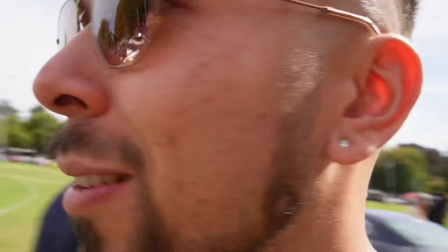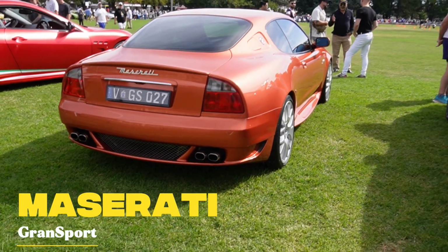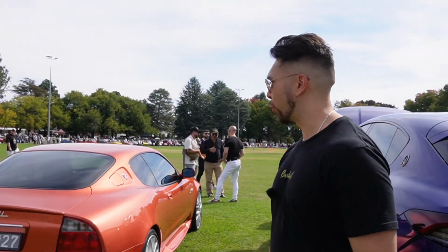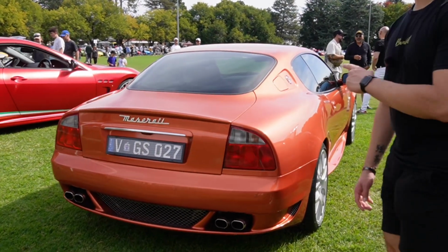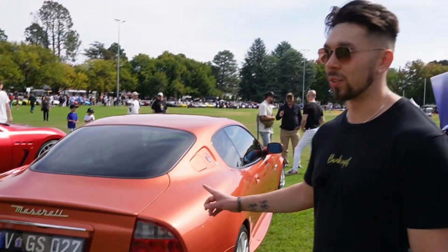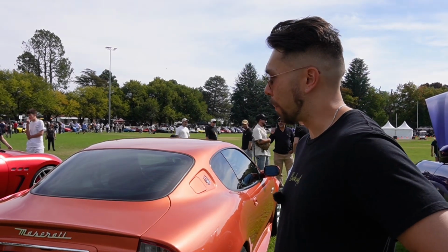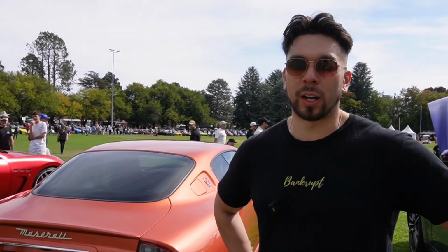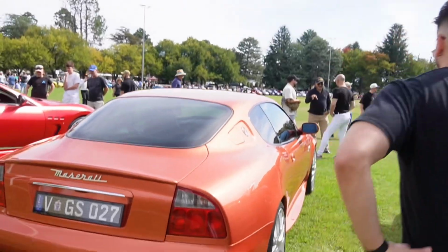It's very minimal. Here we have a Maserati Grand Sport in a really nice orange colour. And these things sound insane. The Maserati V8s from this era just sound so good. I believe they share the same motor with the Ferrari F430, so no doubt they sound really good. But have a look at the front.